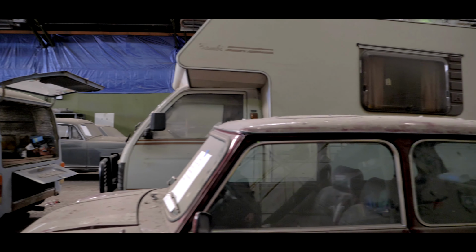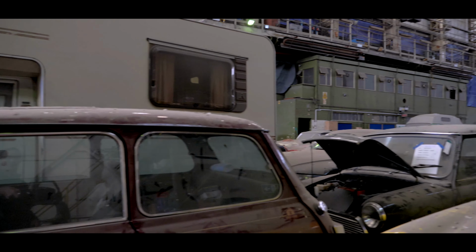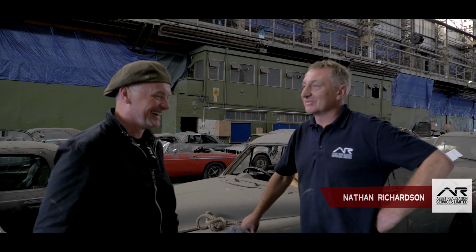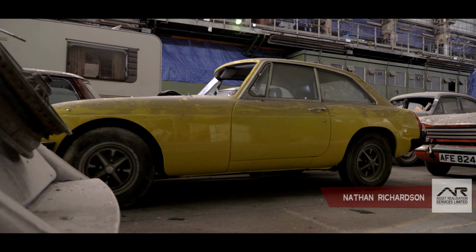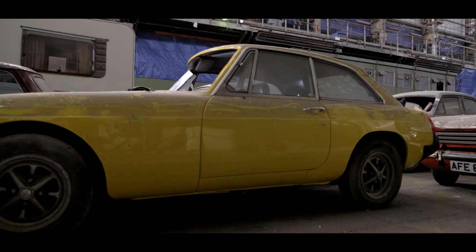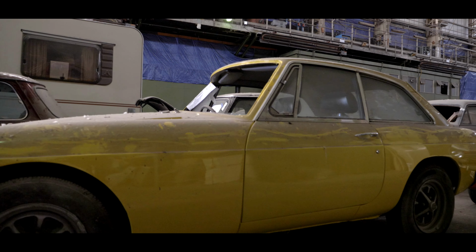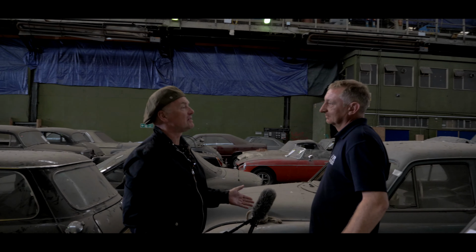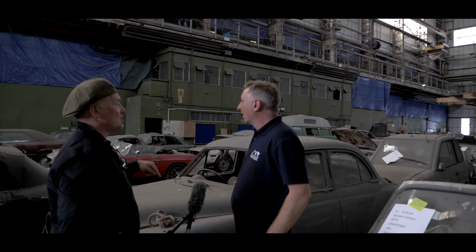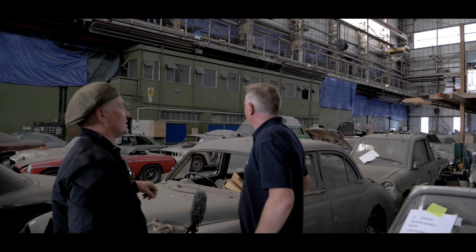Don't know where to start, mate. Well, neither did we when we got here. It's unbelievable, isn't it? Look at it. The cars are everywhere. I like this MG. Do you think that's the original colour? Well, we've checked in the boot, under the carpets, everything. It's all the same colour everywhere. We could spend weeks in here. Yeah. You tell me some of the most interesting cars that I should be looking at while I'm in here.